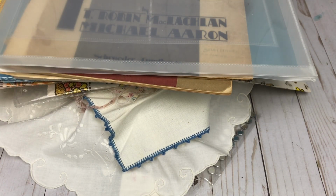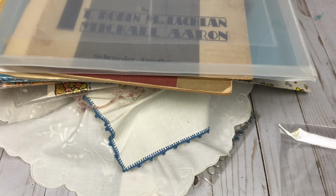So that was my haul. I was excited to find everything. The prices were great.